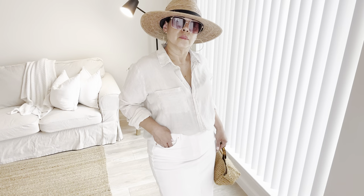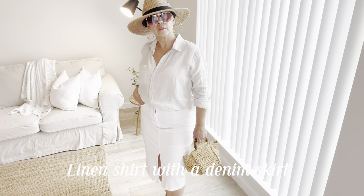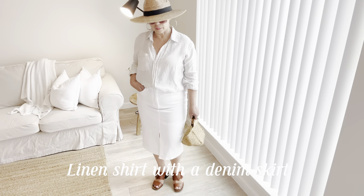The linen shirt is a staple piece in any wardrobe. A linen shirt in white or beige adds a touch of class to any outfit.